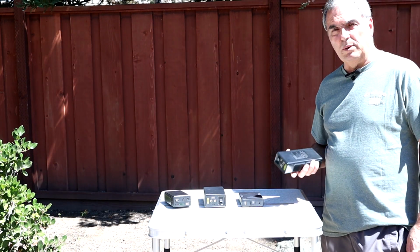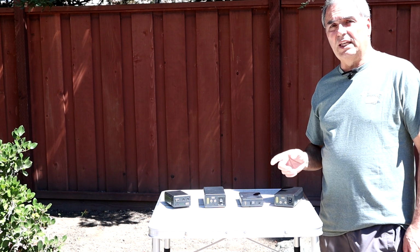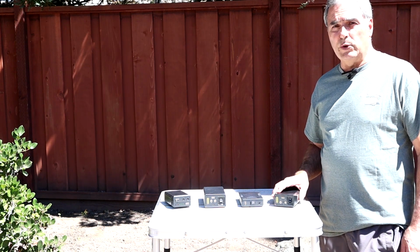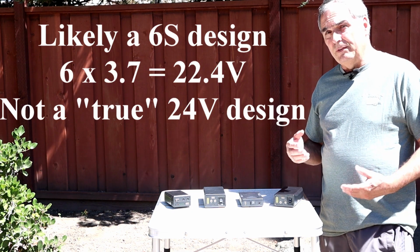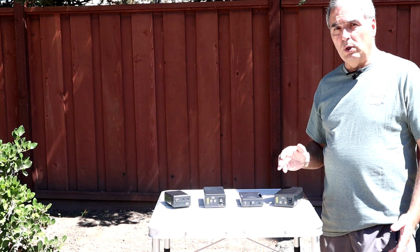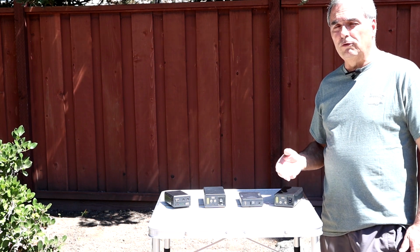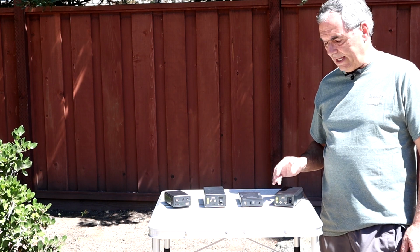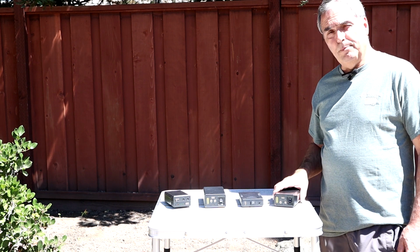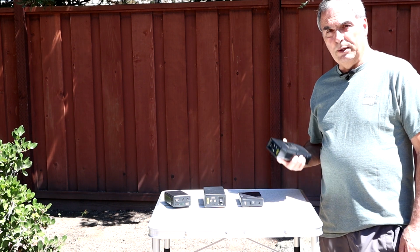Now, if you do need more capacity than this and you don't want to buy 2 of these, Talent Cell does make a 24 volt power bank with 156 watt hours of capacity. And the nice thing about that is it also has a 12 volt output. And that 12 volt output, according to their specifications, will stay above 12 volts through the majority of its capacity. And that sells for $114. So that may be a good alternative if you need higher capacity in a power bank format.